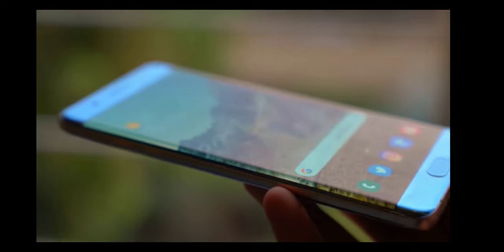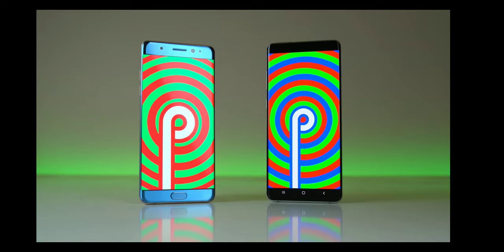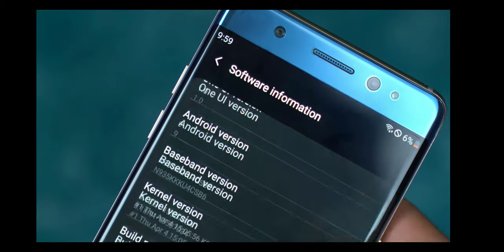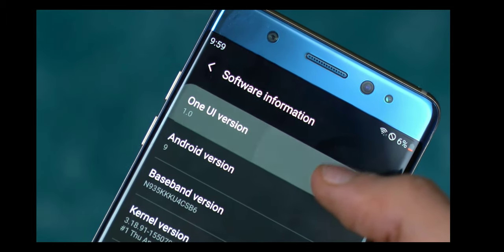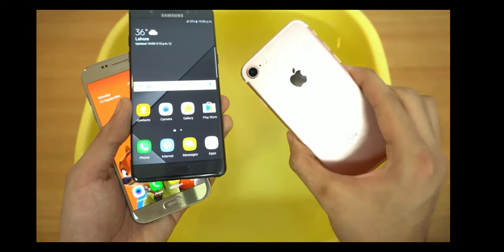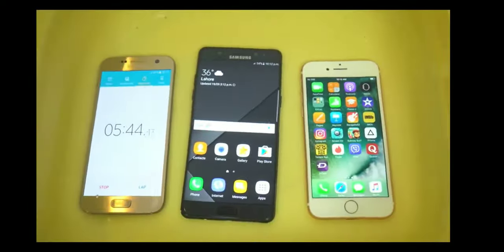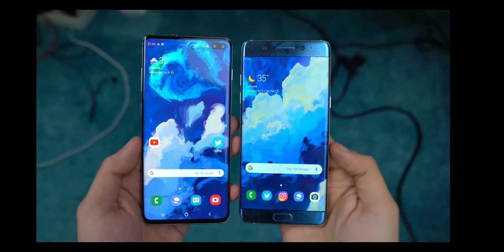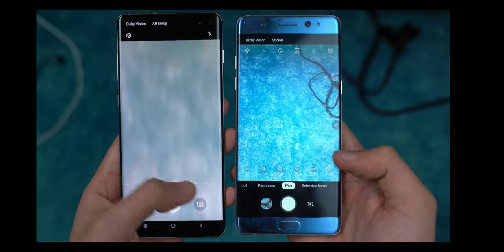Their flagship phone from Samsung is back. The Samsung Galaxy Note FE is officially the oldest Samsung phone to get a One UI update. It's pretty much like the Galaxy S10 Plus. All the great features are here. It's very surprising that this 2016 phone that originally came out with the Android Marshmallow update has the official Android 9.0 Pie with full-fledged One UI.